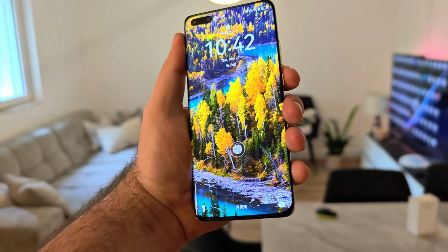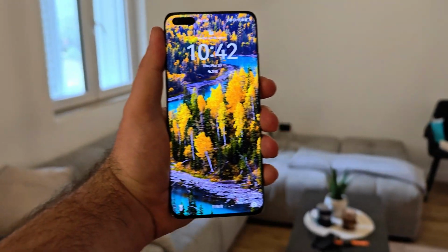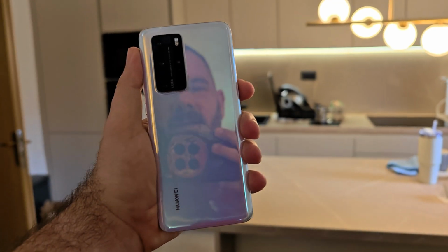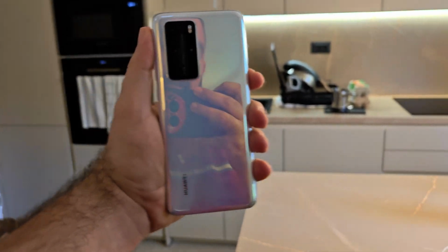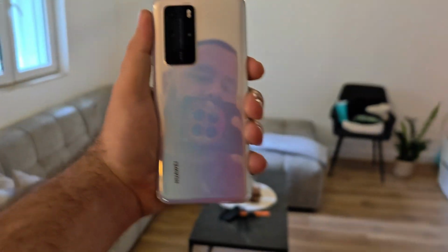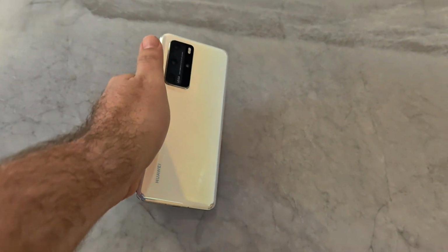But how is it for everyday usage? I mean, it is 5 year old hardware. Well, honestly, it's great. This used to be considered a huge phone, but now when you compare it with some other phones that are available today, it's not that big. It's actually quite small, with a nice in-hand feel.